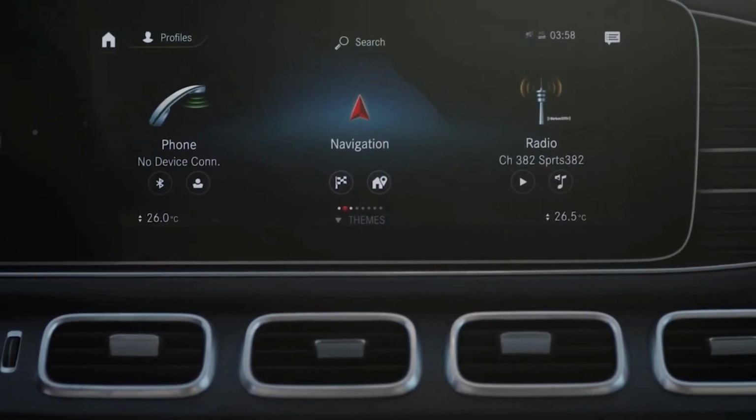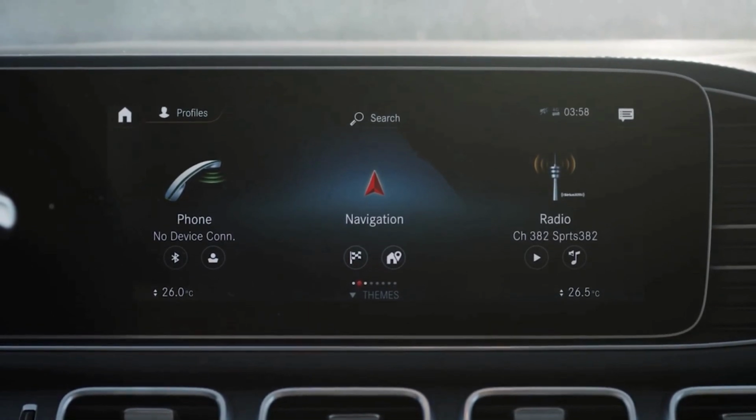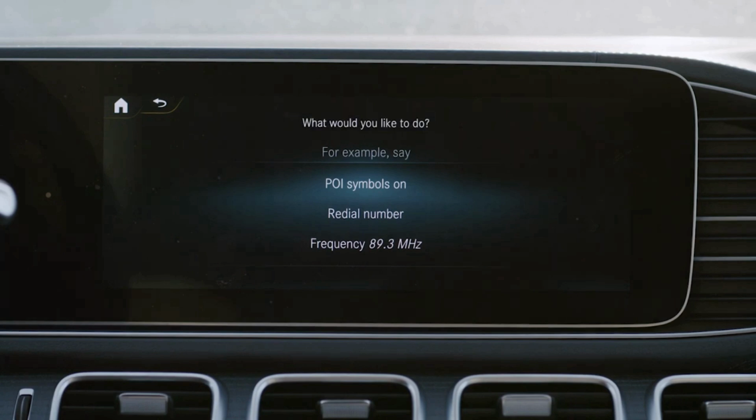Dual 12.3-inch infotainment screens stretch nearly the length of the dashboard, and offer several ways to interact with the system, including the MBUX voice command. Apple CarPlay, Android Auto, and a 4G LTE Wi-Fi hotspot are all standard.